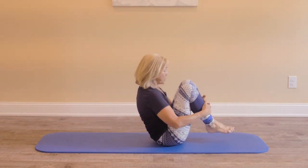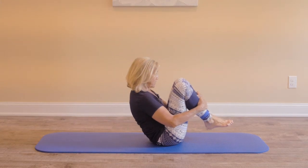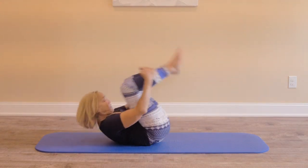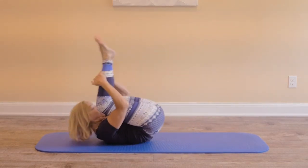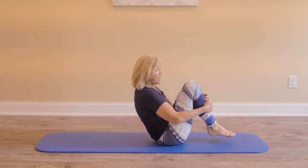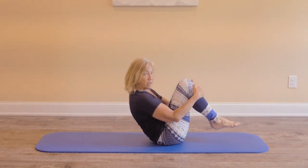If you need more challenge, you hold on to the front of the shins, engage the upper body, you're in an upper ab curl to pull yourself up. The low belly starts you back. The upper abs bring you up. We're going to add on 3 movements that are part of the abdominal series.